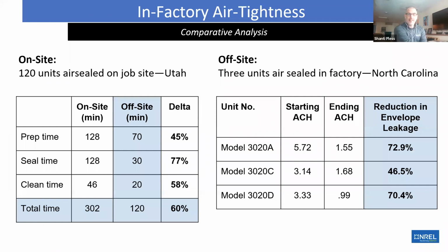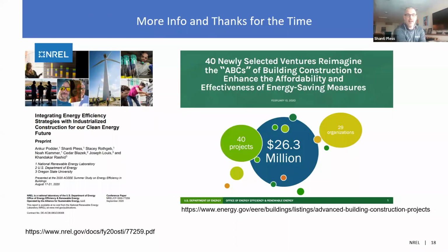Okay, and so last slide for more information. Thanks for the time. A great paper that we just published on some of those strategies for more information. And again, look for more Department of Energy funding opportunities that are really trying to catalyze this industry, accelerate this industry around energy efficiency, renewable energy integration, and even circular economy concepts around advanced building construction, as we call it.